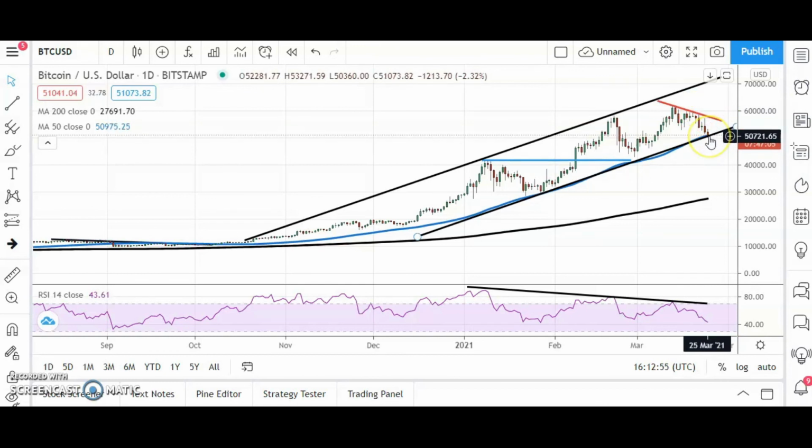But at the moment, all about this 50,000 zone. The fact that the RSI is now well below 50 at 45 is not a plus point, and that would tend to drag this market lower. So not looking great on Bitcoin at the moment, but nothing broken yet. So probably pays not to be too bearish just yet.